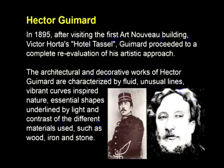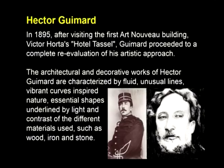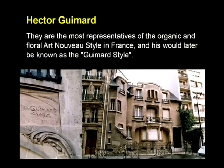This was the first Art Nouveau building. Then he came back and did a complete reevaluation of his artistic approach. He thought of designing more decorative works using fluid, unusual lines and vibrant curves directly inspired by nature. He added light and contrast by using different materials, because he used wood, stone, iron, glass, etc. They are the most representative of the organic and floral Art Nouveau style in France, and this would later come to be known as the Guimard style.